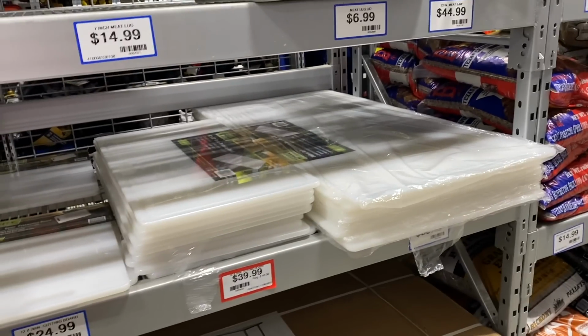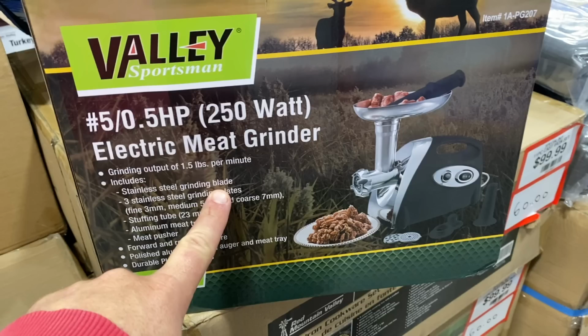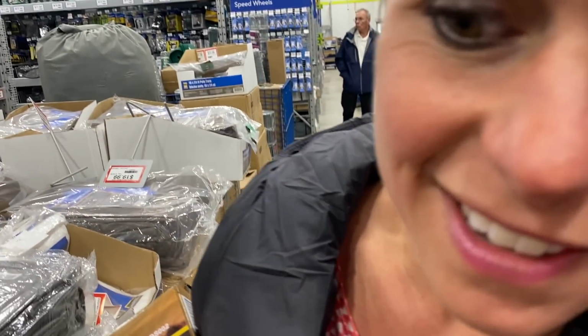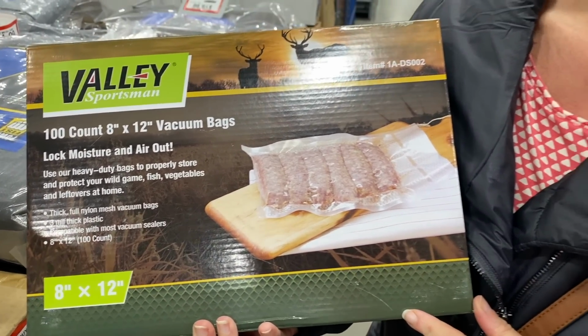We're looking for a grinder. Hallelujah. All right, we found one. We're going to get this one. This will be an upgrade from the hand one. Needed some more bags for our vacuum sealer. All set up? Let's roll.